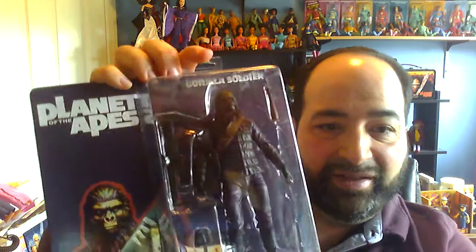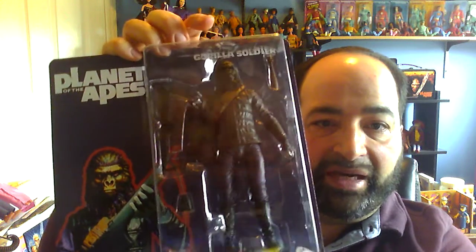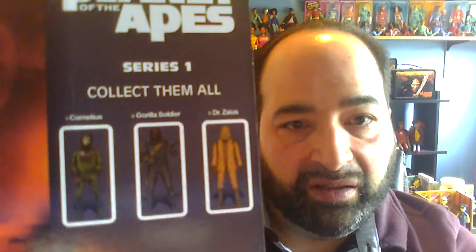I'm trying to decide if I want to take this out. This one's not in a box, it's in a package. But this is, again, an excellent figure. And it does show you on the back the other 3 that are in this series 1. So the Gorilla Soldier I have, there's Cornelius, and there's another Dr. Zaius, which is version 1.